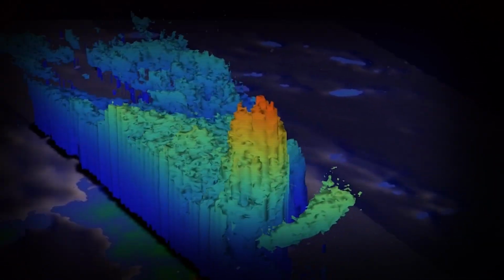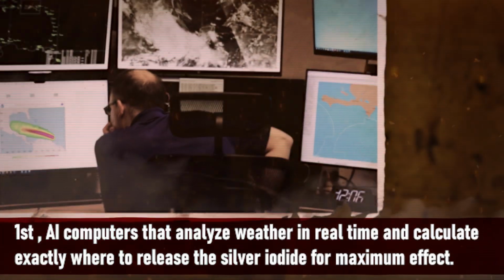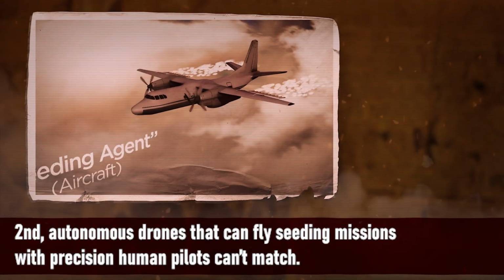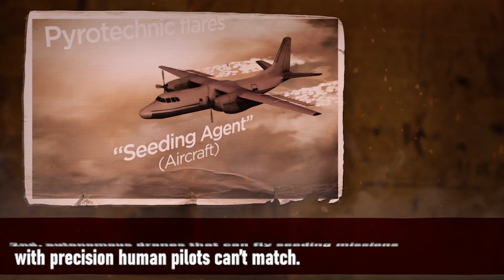NASA contractors brought in the upgrade. The new system added 3 things. First, AI computers that analyze weather in real time and calculate exactly where to release the silver iodide for maximum effect. Second, autonomous drones that can fly seeding missions with precision human pilots can't match.